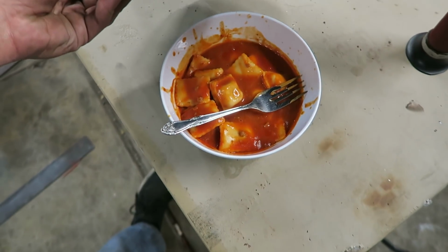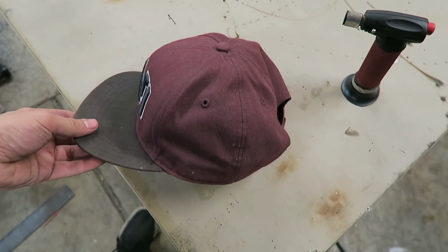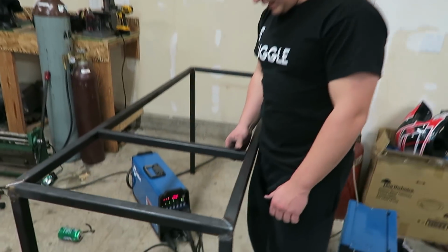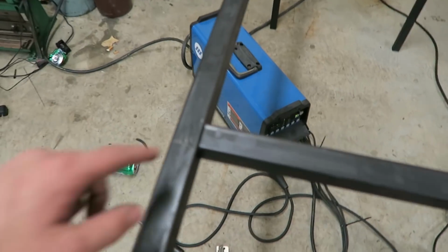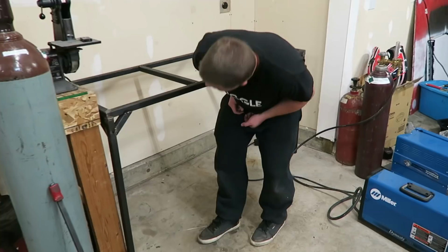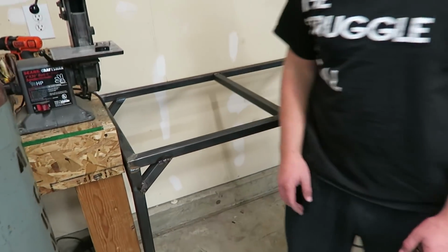Got my ravioli hidden under my hat so I don't get any metal shavings in there. Nice and tight fit. That's what fabrication is all about. So you want to like your girlfriend nice and tight. Which one? That one was you.